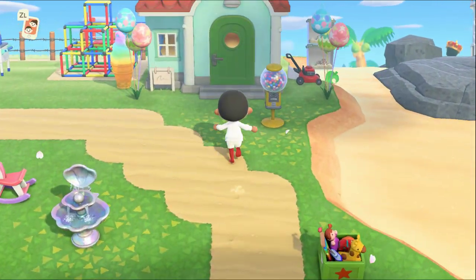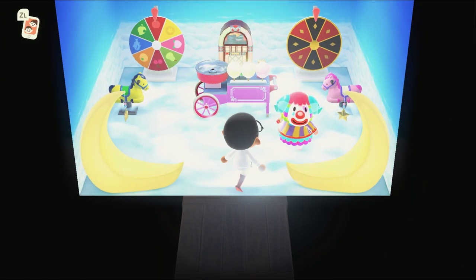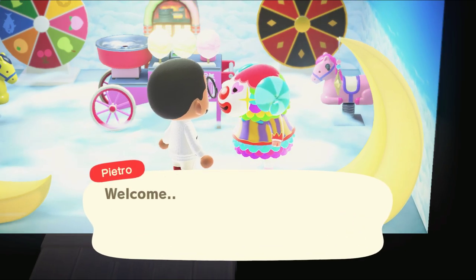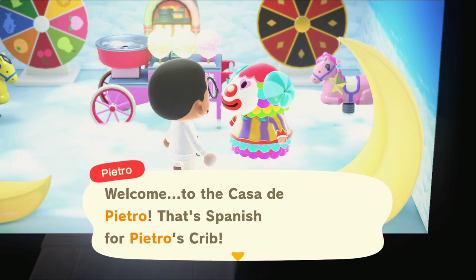Let's go. Pietro. What's he doing? Think he's building something, or is there a limit to how many people can be building on your island at one time? Let's see. He's just standing there. Welcome to Casa de Pietro. That's Spanish for Pietro's crib. Oh boy.